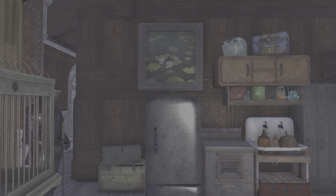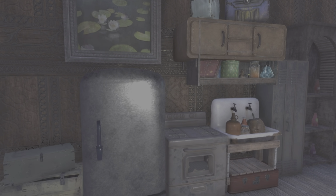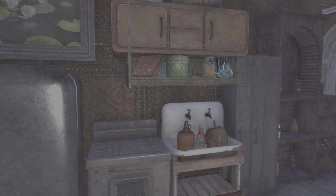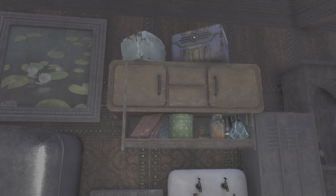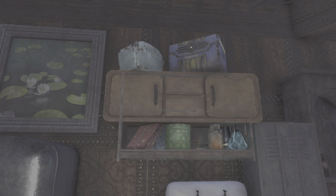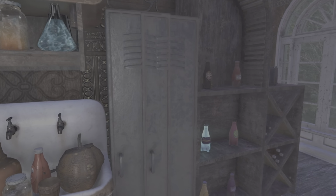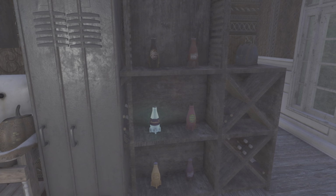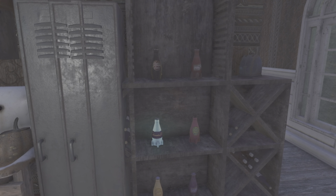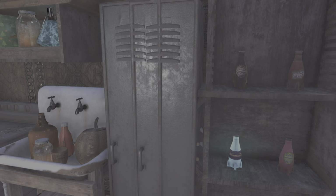Over at the back wall here, there's a little kitchen area where he fixes his meals, his sink where he's got stuff he needs to clean right now, and his stock cabinets up here. And over on the side here, he has his little beverage station where he keeps his Nuka-Colas and his parish wines here. And he's got his locker here.